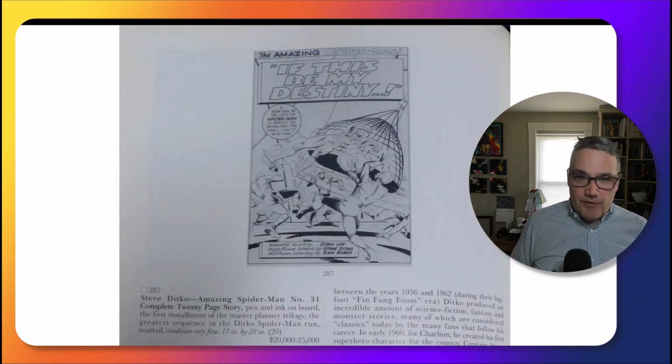And then we have the opposite of that. Lot 287 was the complete artwork for Amazing Spider-Man 31. Just let that sink in. The issue introduced the world to both Gwen Stacy and Harry Osborn. It's a very significant issue. I mean, that's a really big deal. The estimate was $20,000 to $25,000. It sold for $24,200, which seems insane, even in the context of 1991.